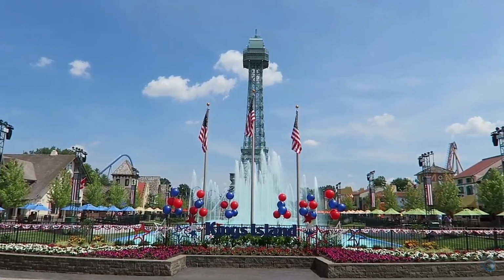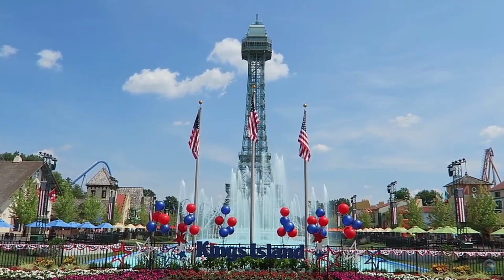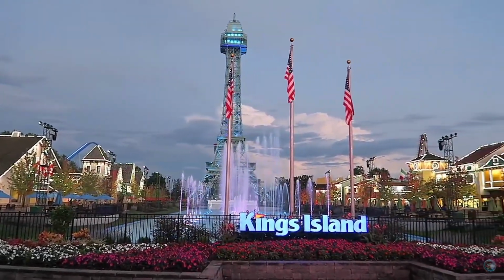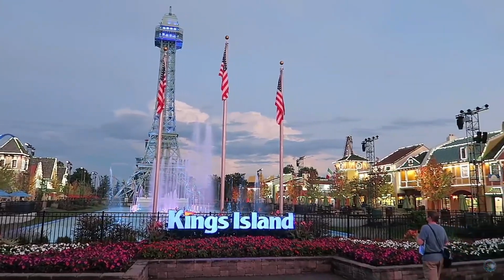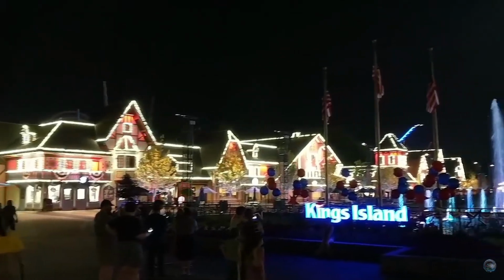Kings Island has one of the most remarkable coaster collections in the world, spanning from kiddie coasters for the whole family to enjoy to impressive thrill rides. Join me as today we go on an exciting journey to rank all the coasters at Kings Island. So without further ado, let's dive right into this coaster ranking.